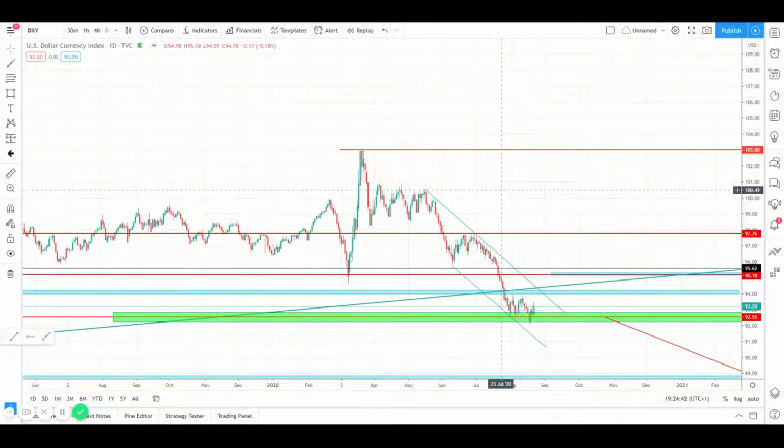So the pairs that we're going to look through today, we're obviously going to look at the dollar index, which I have open in front of me. We'll have a quick look over AUDUSD, EURUSD, and GBPUSD. And then what I also wanted to look at was Aussie Kiwi, Aussie JPY, Euro New Zealand, and also GJ. So it's quite a lot we're going to look at today, guys. So let's get into it.